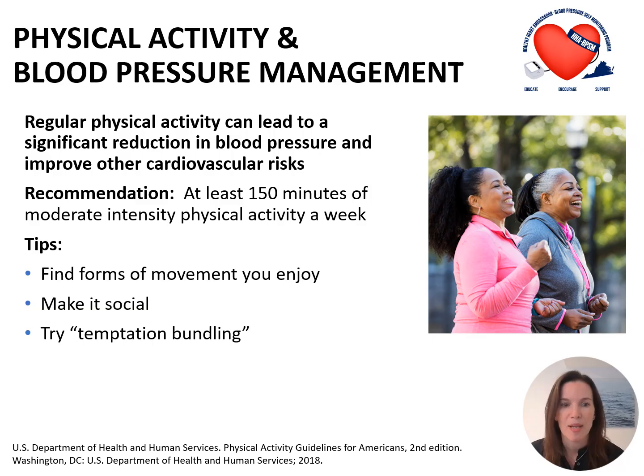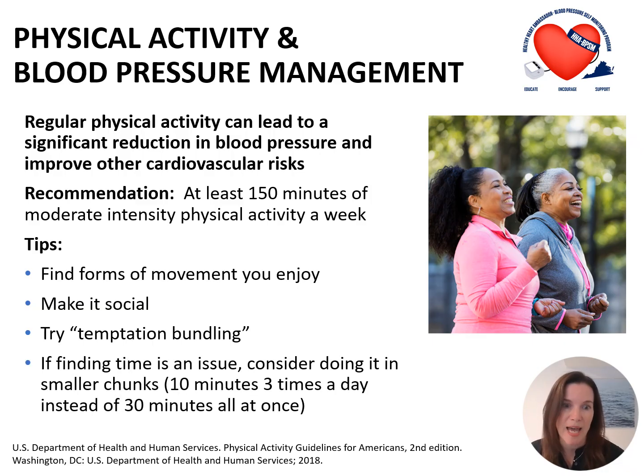Also, you can try something called temptation bundling, and that's combining exercise with something that you really do enjoy and look forward to if exercise is a little bit more of a chore for you. So this may look like listening to a really exciting audiobook that you're looking forward to, or a favorite podcast while you're walking, or promising yourself that you're only going to watch your guilty pleasure TV show when you're on the treadmill, something like that.